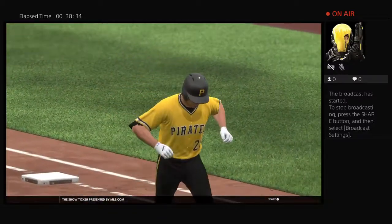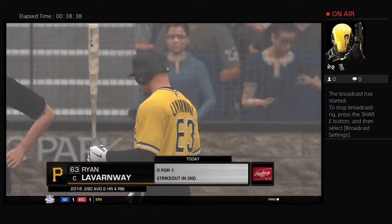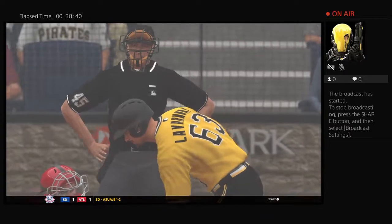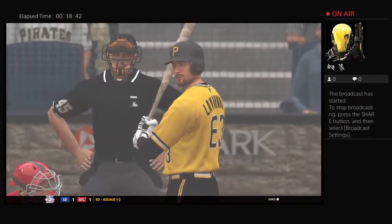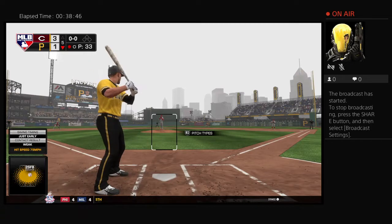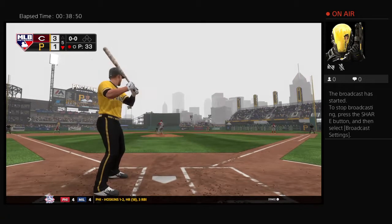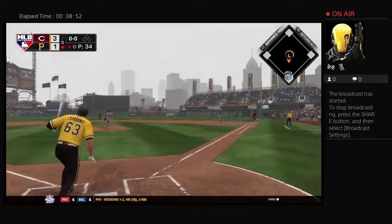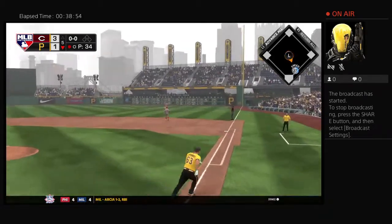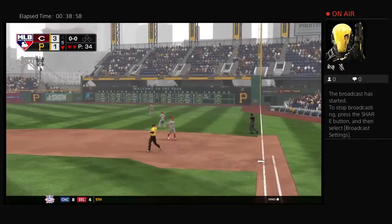Now batting, catcher. So next to the plate for Pittsburgh, Ryan LaVarnway. 0 for 1 after he took a look at strike 3 in his first plate appearance. He's ready. Here's the first offering. That's softly hit to right. Will that get down? Jeanette over to his left, and he brings it in for the second out of the inning.